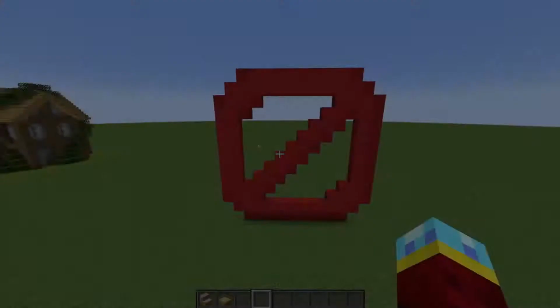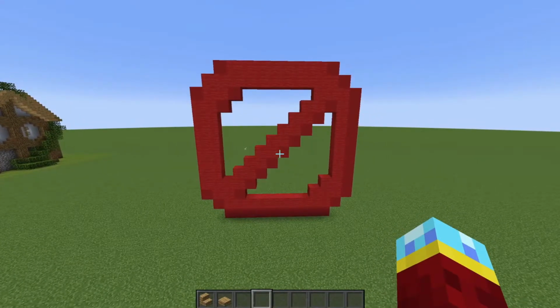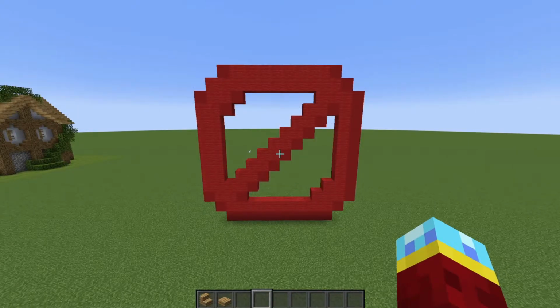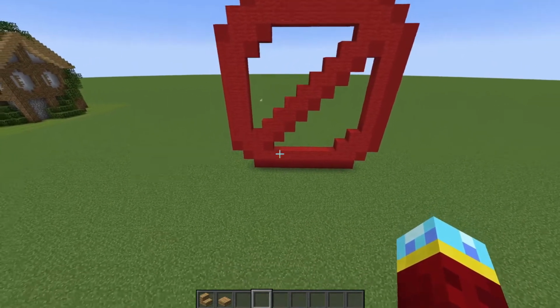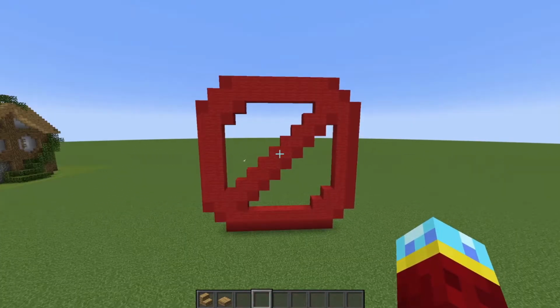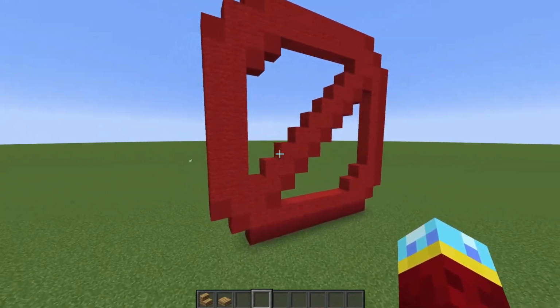Number 10. Now the most important thing about building is not to get stuck in a rut and think that one rule overrules all, or one style is better than all. Don't forget to break the rules and go out of your comfort zone every once in a while. When breaking the rules, you can often find the best builds.